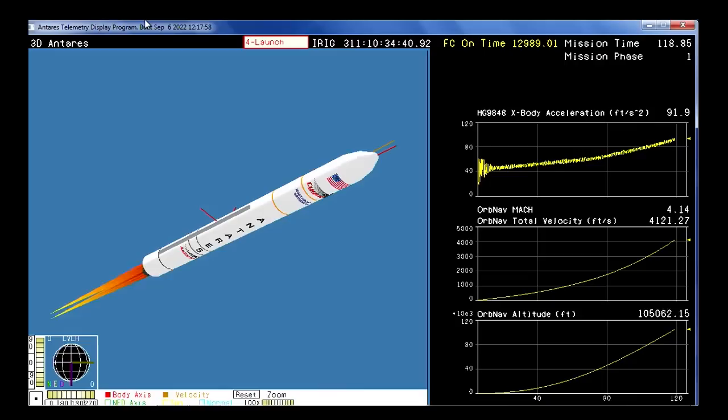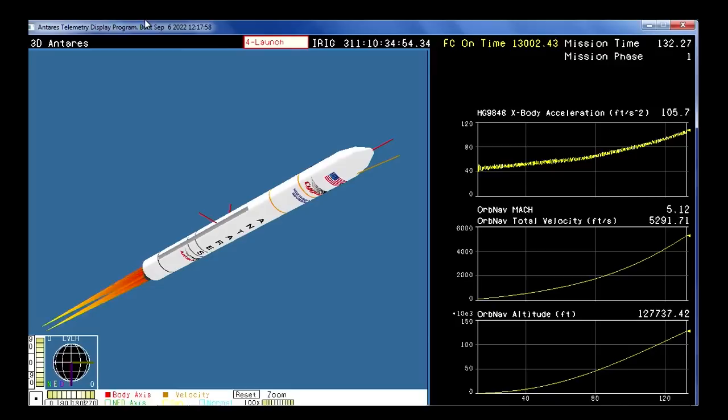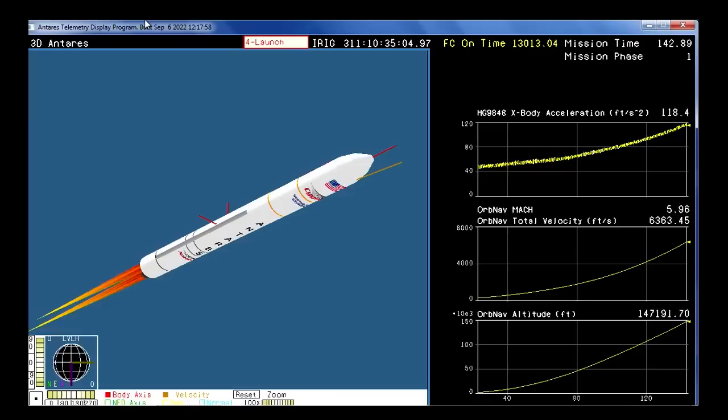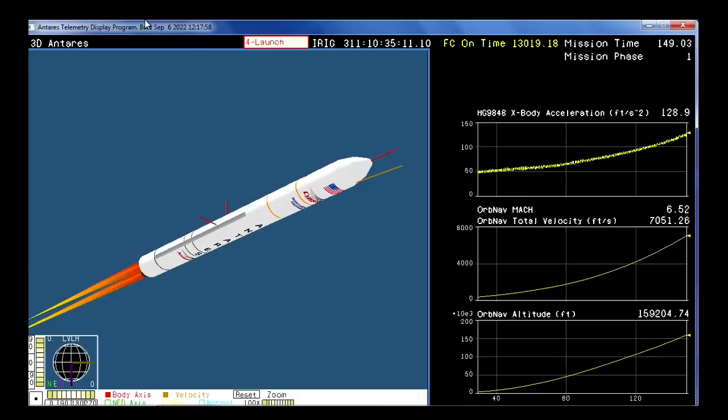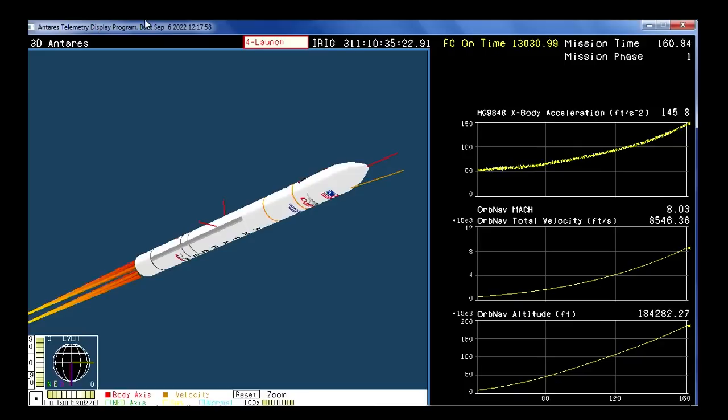Passing through 100,000 feet. Now at the 2 minute mark, everything is going as planned. You're hearing the Wallops Range Control Center reporting a good flight of the Antares rocket. Vehicle attitude remains nominal. Nominal attitude. Core pressurization valves continue to function nominally.